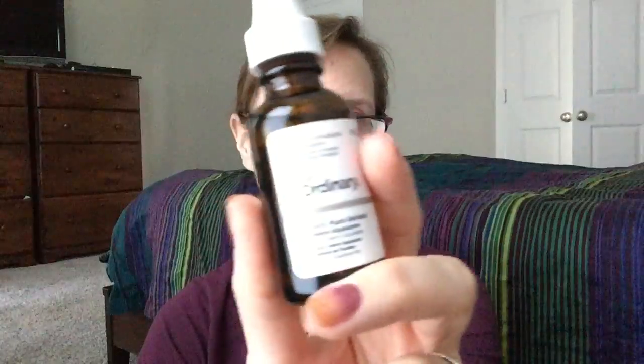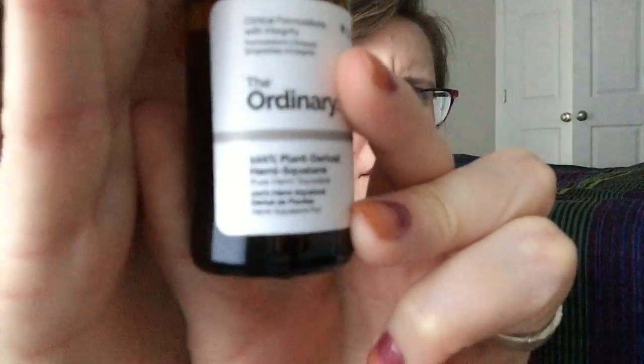I did finish up my facial oil that I was using, which was the Herbivore Emerald, and in its place I have a brand new bottle, freshly out of the box this week, of The Ordinary 100% Plant-Derived Hemi-Squalane.